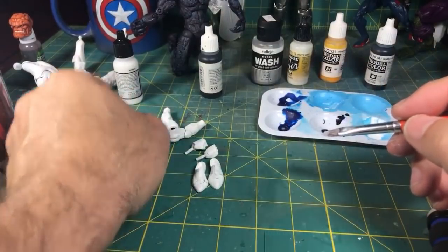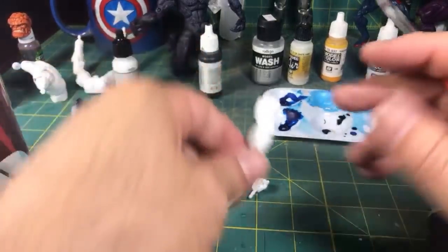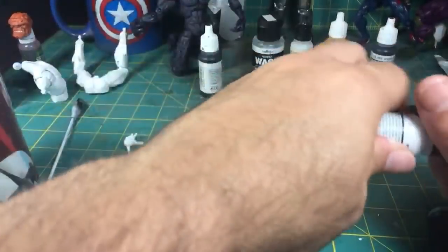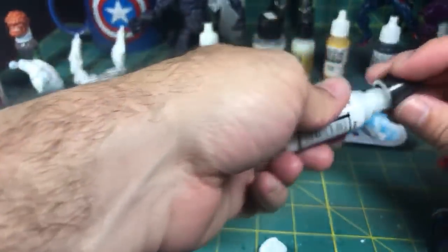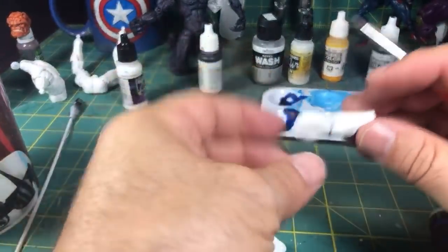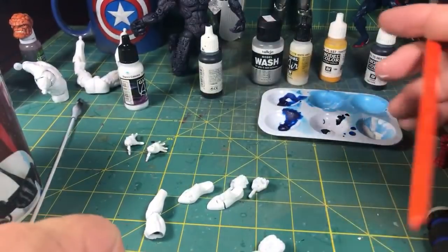I'm almost reaching the end here, guys. As soon as I get through all these figures, these parts right here, I will be ending the live stream, and then I'm going to be working off camera because it's not very comfortable painting behind the video camera. I think I'm just going to hold it. Actually, let's see if this works.